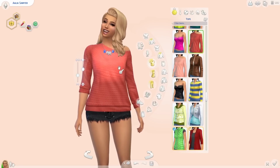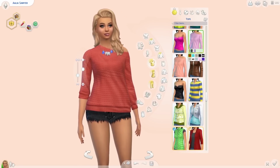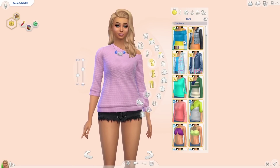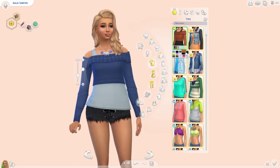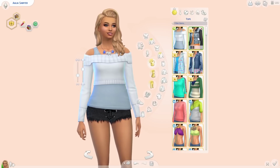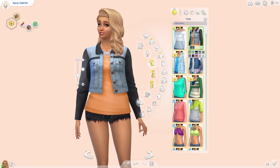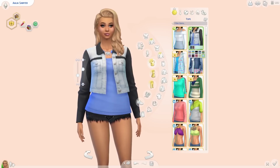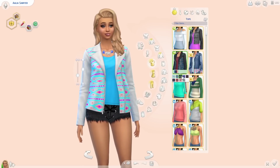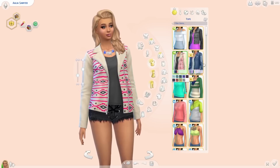I feel like it's an edit of this, maybe? No, I don't know. It's an edit of something, but this is it. I like it though. It's definitely different. And then we got the jean jacket. Or one of the jean jackets. There's two. Another jacket. I like the patterns of this one.